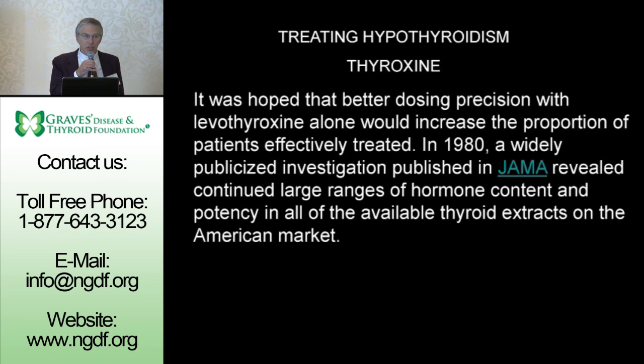And we sometimes adjust these doses by a pill a month, by 3%, 4%, and that will make a difference in the blood test. And so it was often hard to achieve a steady level with extracted products because of the potential for variability from lot to lot. So if you go to the pharmacy one month, you might get a different lot than you'll get the next month, and the hormone content might be a little different.